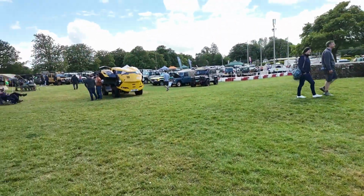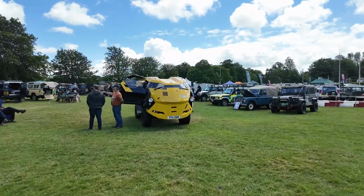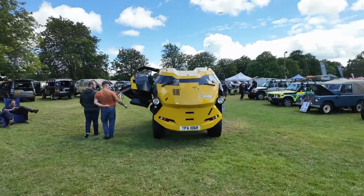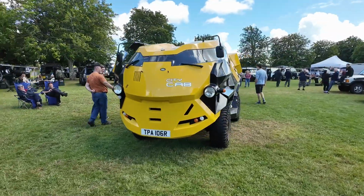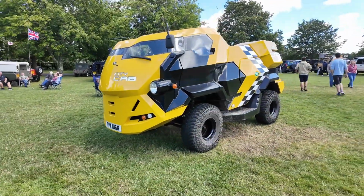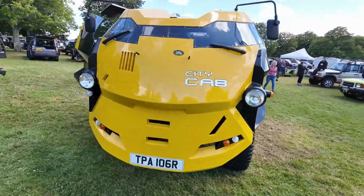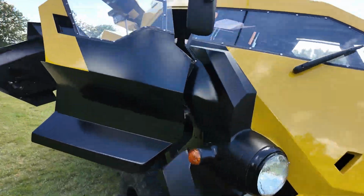But over here, look at this. From Judge Dredd, and I'm pretty sure they drove it here today. Well done to you. I have driven one of these. Really loud inside, can't see anything out of it. But isn't it a wonderful thing? Let's have a quick nose inside, shall we?